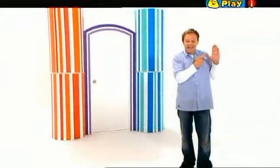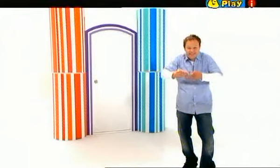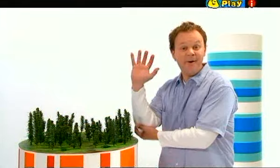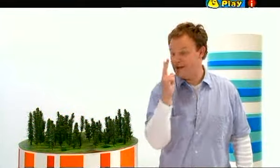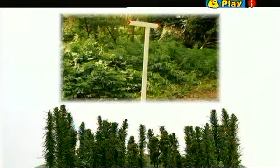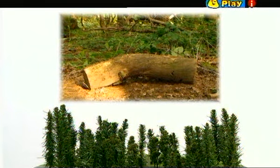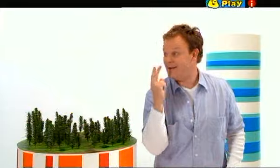Hello, I'm Justin. Hey, shall we go somewhere special? Yes. Take some magic and give it a blow. And take a look at where we'll go. It's a wood. A wood. But what will we look for in this wood? A signpost? A squirrel? And a log. We know the things we're looking for.